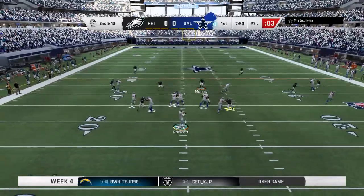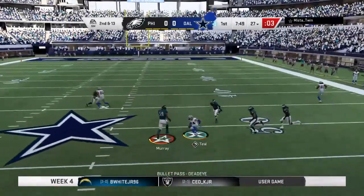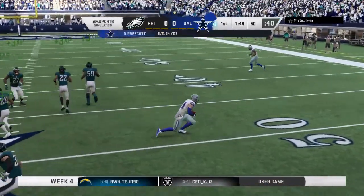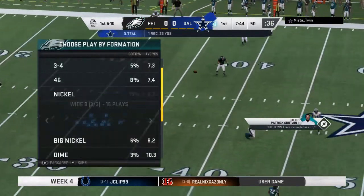Now on second and 13. Prescott. Going right side here, and that's complete. 23 yards the pickup there.